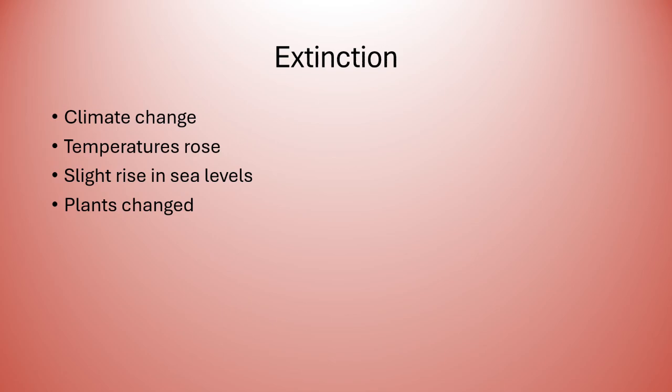And so the extinction of Stenonychosaurus was mostly due to climate change. Temperatures rose around 75 million years ago, with a slight rise in sea levels. The Rocky Mountains didn't start forming until around 72 to 70 million years ago, so that didn't happen yet. Stenonychosaurus did not witness the Rocky Mountains being formed.